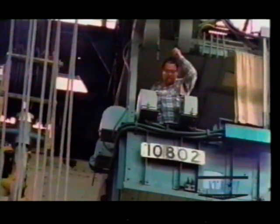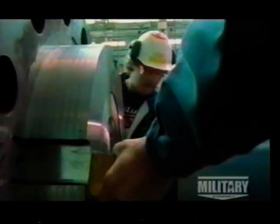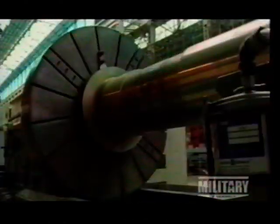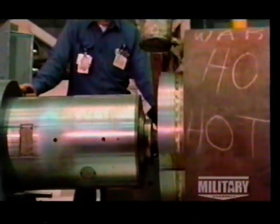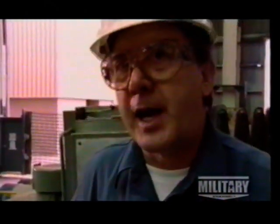The shaft is lowered into a giant lathe for final machining. The lathe can turn pieces up to 67 feet long and weighing up to 61 tons. Well, this is the stern tube shaft of an aircraft carrier, and I'm machining the groove for the half collars.